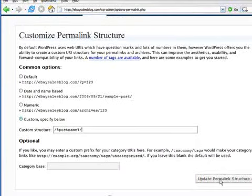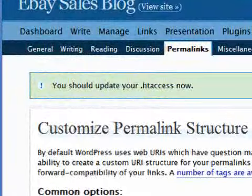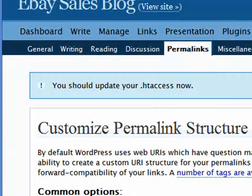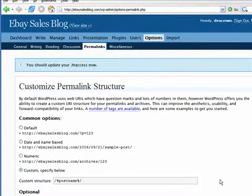Now we want to update our permalink structure. And you'll notice an error message at the top. Not really an error message, more of a warning message. It says I should update my htaccess now. If you've never done this before, that can be kind of intimidating. htaccess is simply a file that goes on your server that governs how the server responds when certain URLs are called upon from a browser.